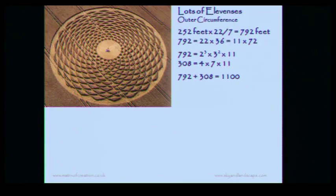And 792 is 2 cubed, 3 cubed by 11. And the 308 triangles in it are 4 times 7 times 11. And 792 plus 308, which is the number of triangles in it, makes 1100. So a lot of 11s, which I like. I'm up for lots of 11s. And 11s occur in navigational things throughout the area. All the meridian numbers divide by 11.